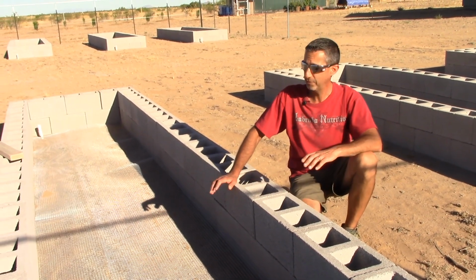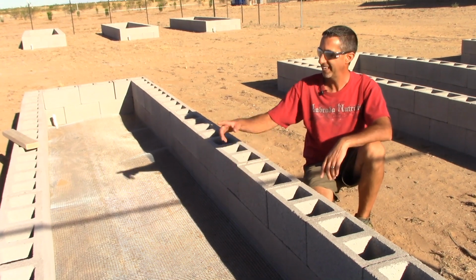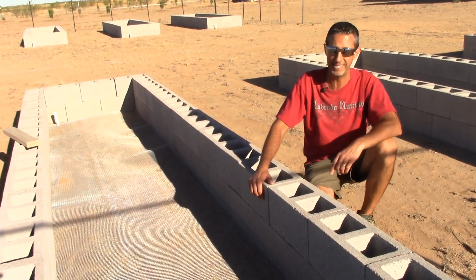So now we've got to do this several more times. We're going to get to cutting some hardware cloth, at least try to get, I don't know, maybe half of these beds done today if we can.